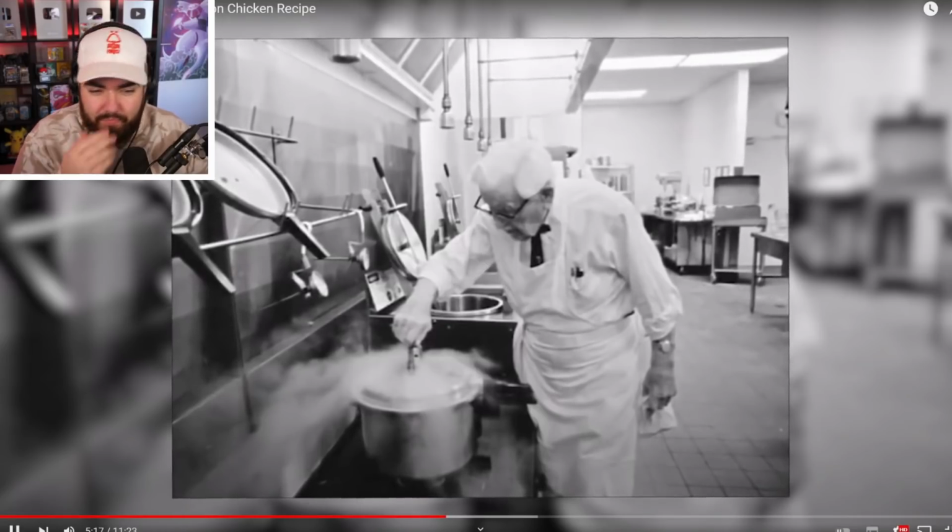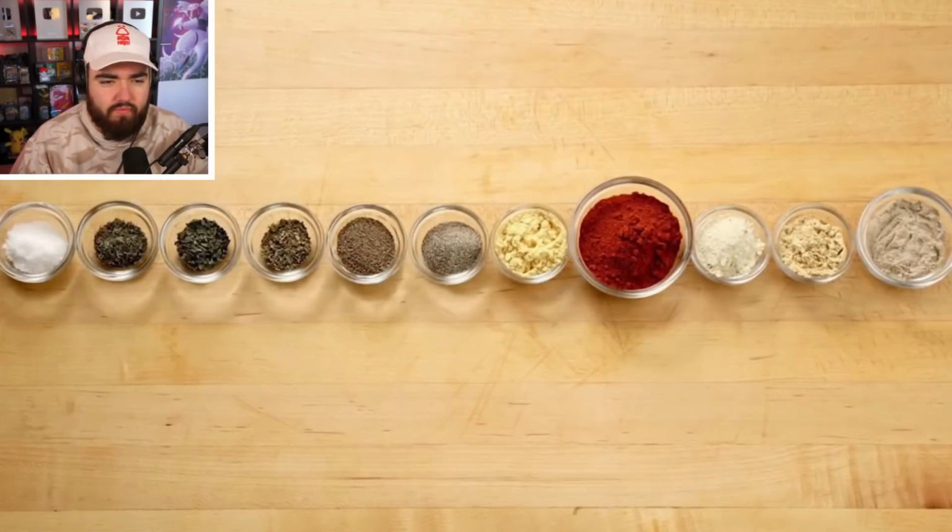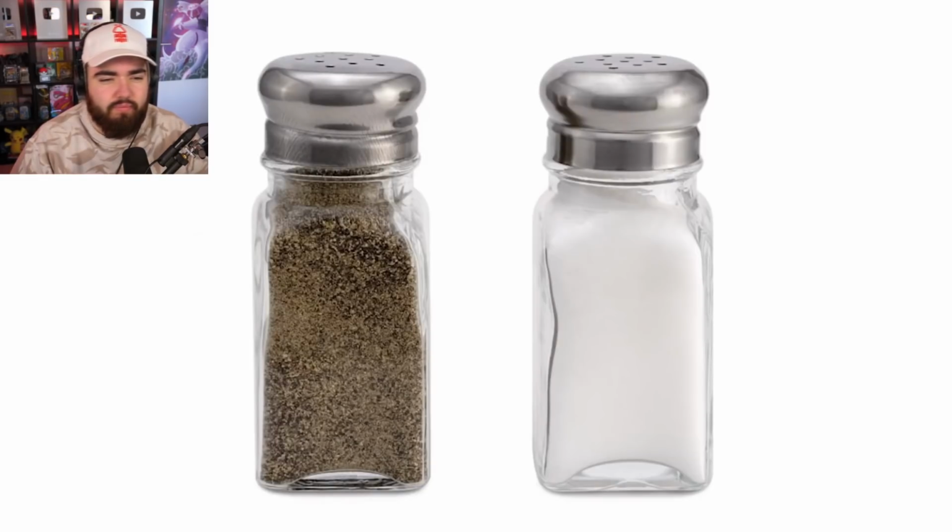Gave it a soft finish that wasn't greasy or crusty. It cut down the cooking time to 8 or 9 minutes. At the time, he was still refining the seasoning. He started with pepper and salt and ended up making several different kinds.